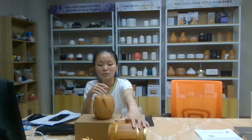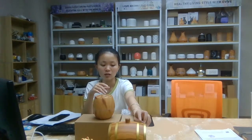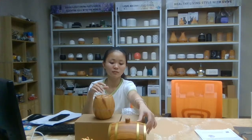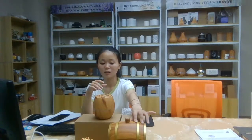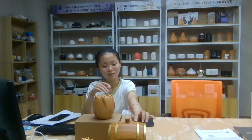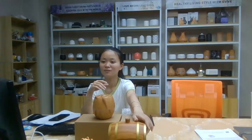And this one is our Bio Aroma Diffuser. It has 350 milliliters. I think it's the best. I like it very much because I think it's the most distinctive aroma diffuser. Very special in my eyes. And what do you think?